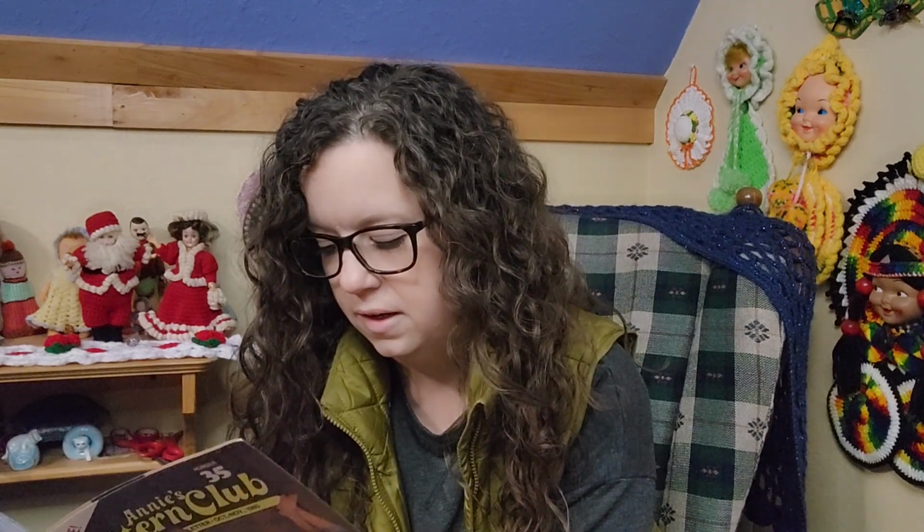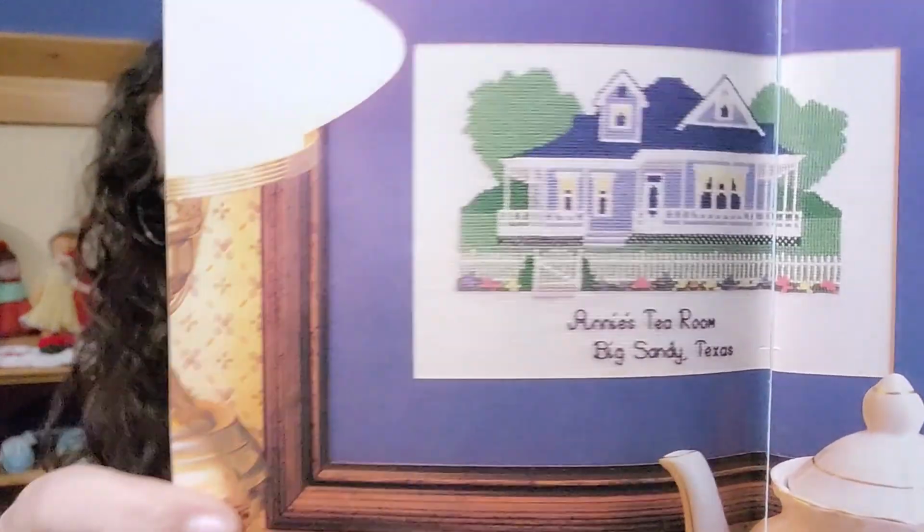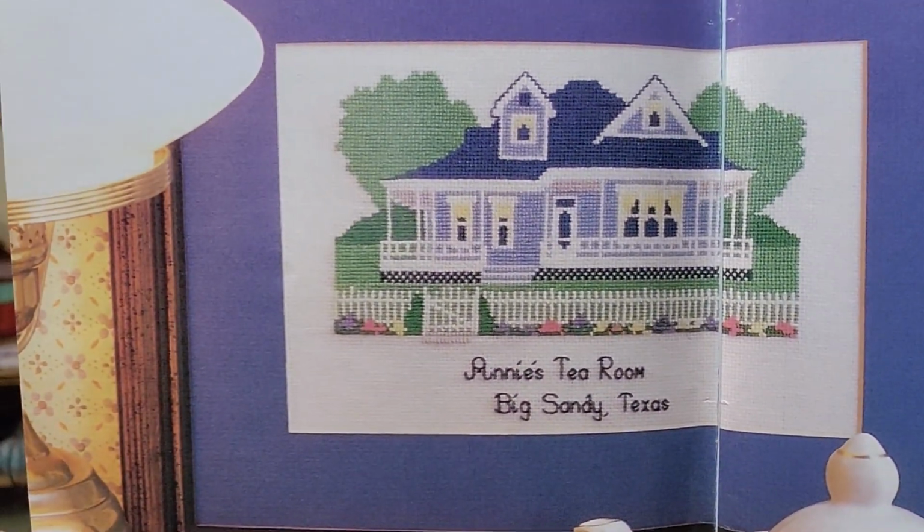Tea Room Treasure. That's a neat cross stitch. Oh wow, Annie's Tea Room, Big Sandy, Texas. That's really where that's at, right? I'm pretty sure that's really where that's at. I like cross stitching. The only thing I don't like in cross stitch is the back stitch. I suck at that. But this, it looks like the only part of this that's back stitched is the Annie's Tea Room and then Big Sandy, Texas. I think the house, the fence, the flowers, and the trees, I think all that is just normal cross stitch, right?